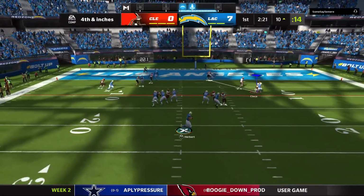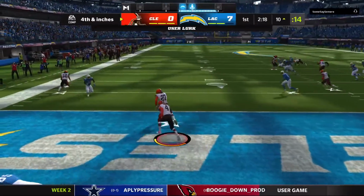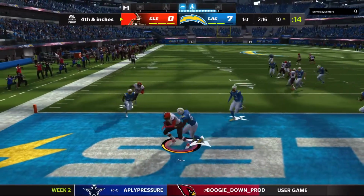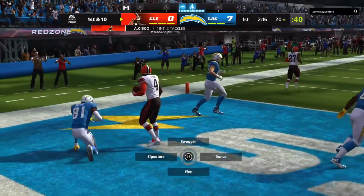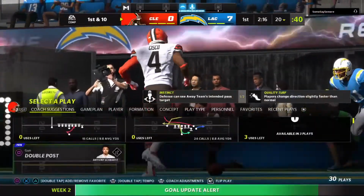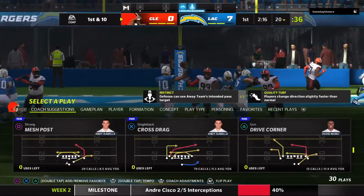They snap it to Herbert. And this is going to be intercepted. Picked up by Andre Cisco. And a big turnover there as his guys will get the football back. And the Browns are going to get the football here as the ball will come out to the 20.